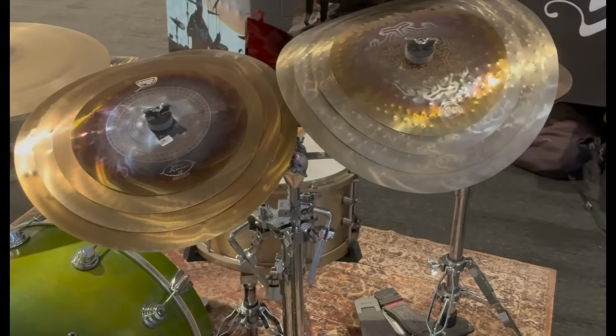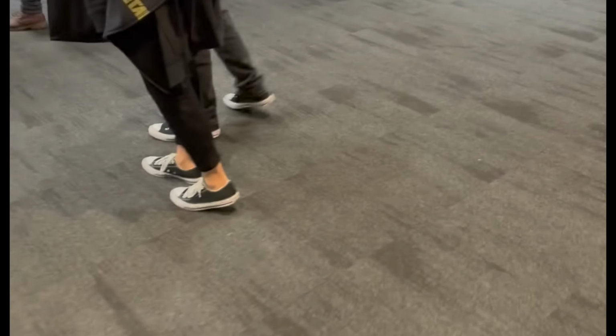And some bent cymbals, look at that. The noise level inside was so loud, I heard they had a noise complaint. From London.